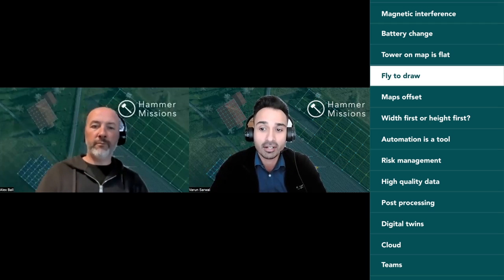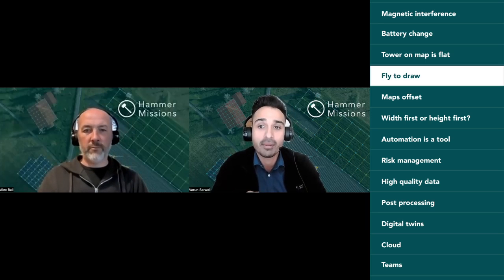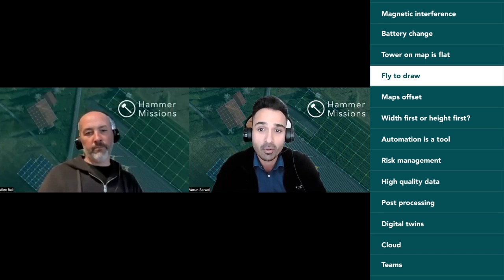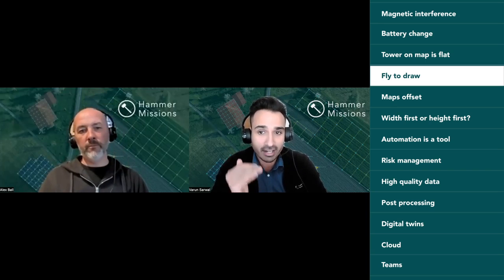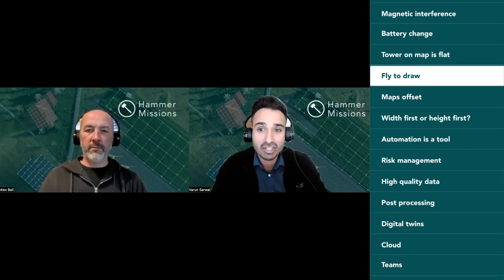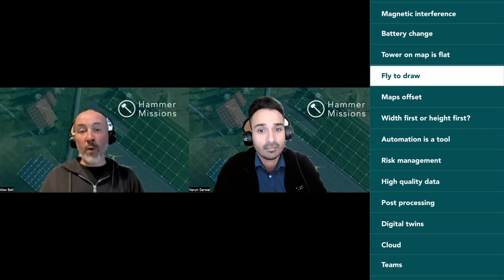If you don't have a C2 button, you can also press the drone's icon on the map to essentially take the drone's current position and input it as a point onto the map. And you can do that with all the other settings as well, like flight radius, so radius away from the tower, altitude, bottom altitude, everything that you need to essentially draw, but you're flying to draw that. Which is actually what I did when I was up there on that second run, to get the correct lower altitude above the tree. I used tap to fly, tap to draw.